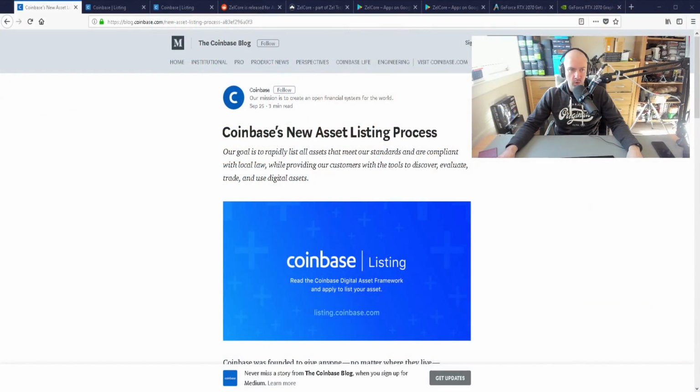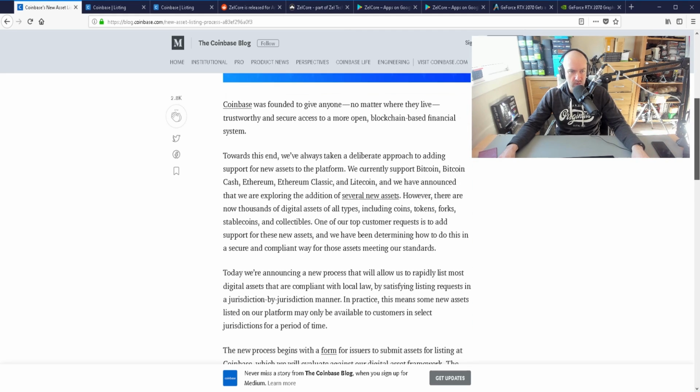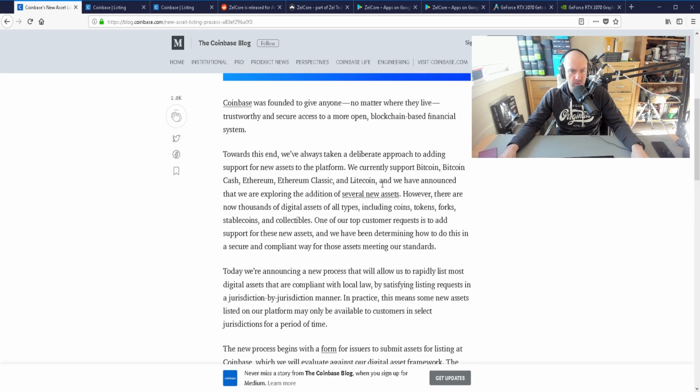So onwards and upwards, here is Coinbase's big announcement, and it really is a big announcement. Coinbase's new asset listing process. "Our goal is to rapidly list all assets that meet our standards and are compliant with local law, while providing our customers with the tools to discover, evaluate, trade, and use digital assets." So there's a big announcement about this and how they're wanting to add new assets and all that, and they want to support the cryptocurrency world.